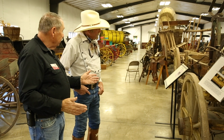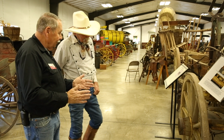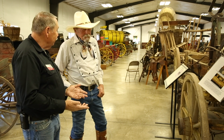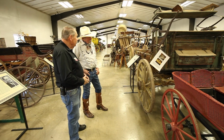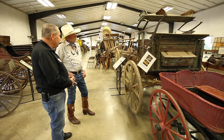It's 11 feet in length, and that seems to be the cutoff. In other words, if it's less than that, like that farm wagon up there, that's 10.5 feet. And this is 11 feet. So farm wagon versus freight wagon. But he says this is the most complete one he's seen.